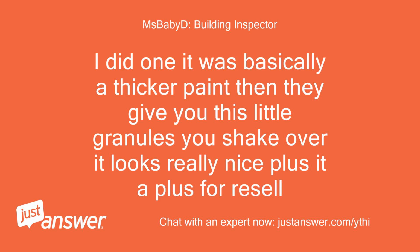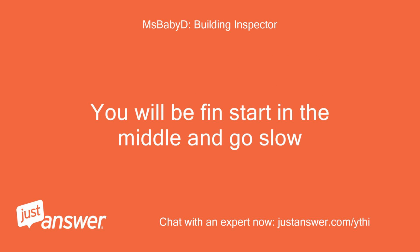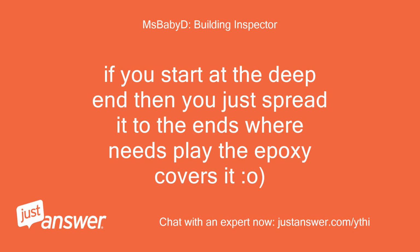I did one. It was basically a thicker paint, then they give you these little granules you shake over, it looks really nice, plus it's A+ for resale. Keep it thin, start in the middle and go slow. If you start at the deep end, then you just spread it to the ends where it needs play, the epoxy covers it.